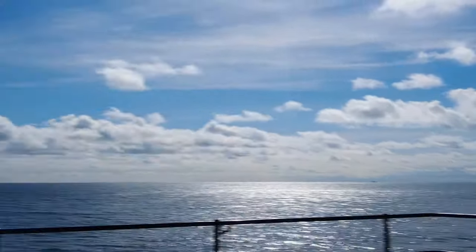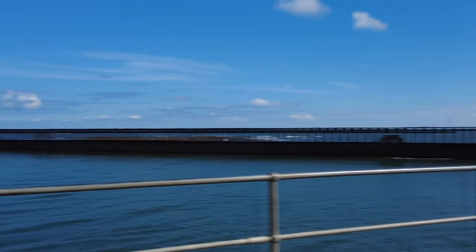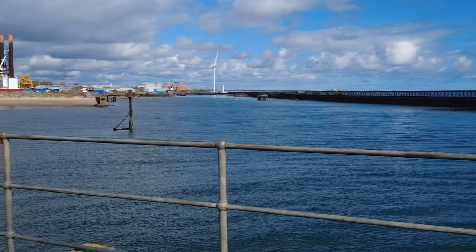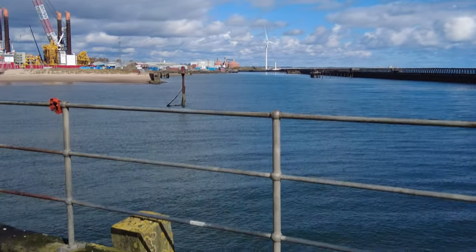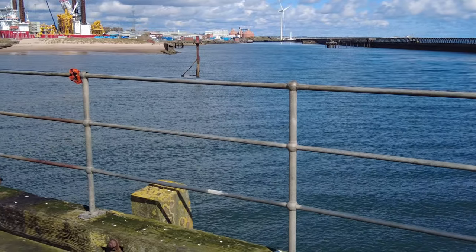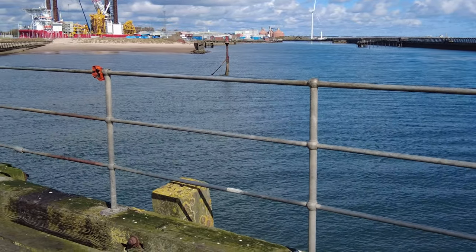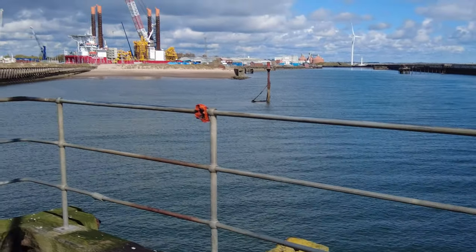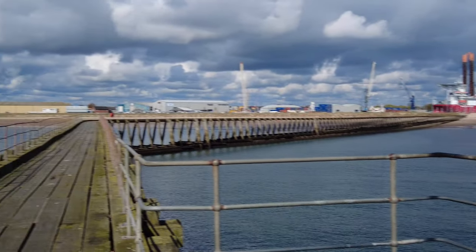Now I was just looking at the map, and the river coming out here is the River Blyth. I was getting mixed up. The River Wansbeck is probably about a couple of miles further up the coast. The River Wansbeck is near Ashington, which is where we lived when we were first married, long before we moved to the Lake District. So I've taken some handheld shots.